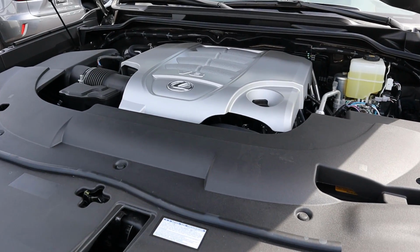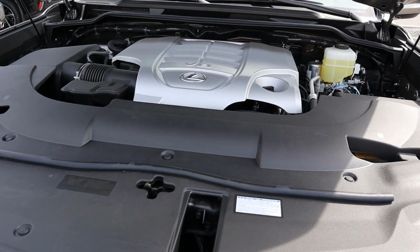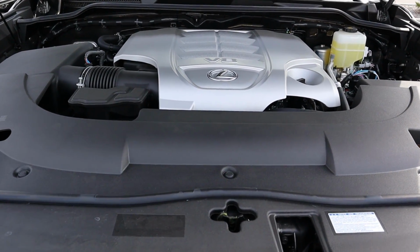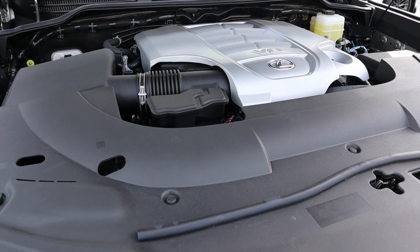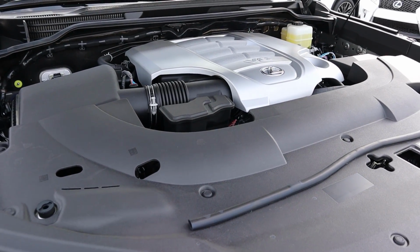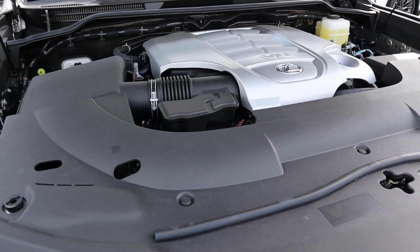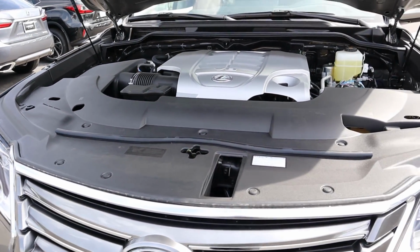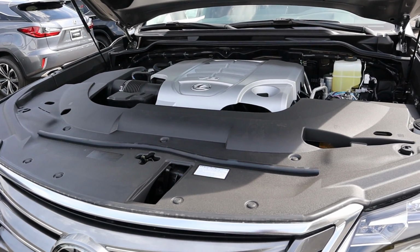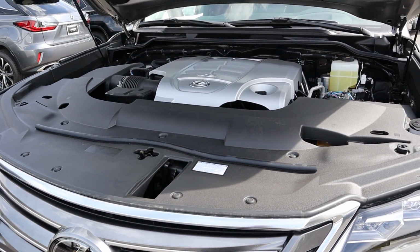Under the hood here of the LX 570, we have a naturally aspirated 5.7 liter V8 that's paired up to an 8-speed automatic transmission. In terms of power outputs, it's going to be good for 383 horsepower and 403 pound-feet of torque. So it actually has an identical setup to the Toyota Land Cruiser, and that's because this is Lexus's version of the Land Cruiser.